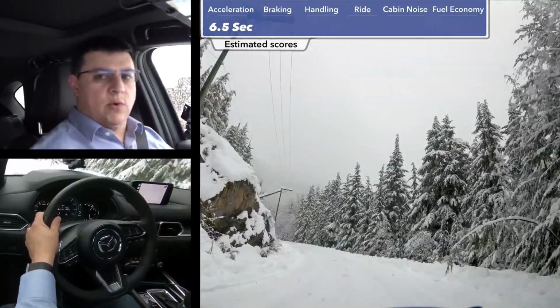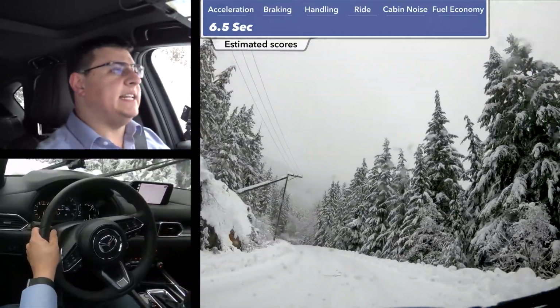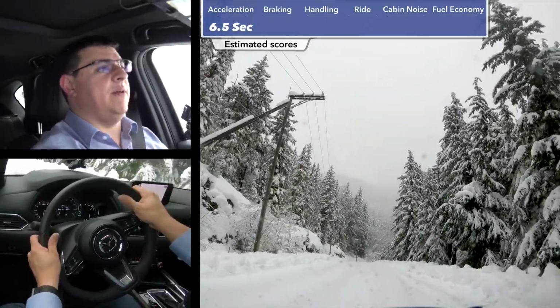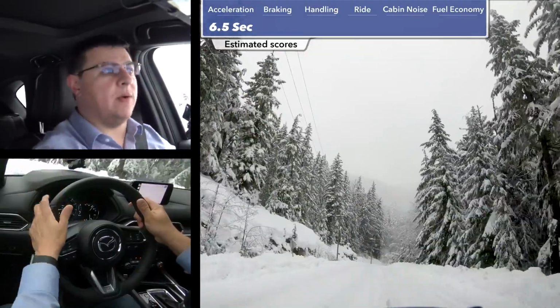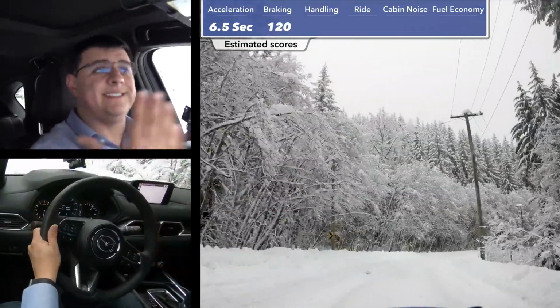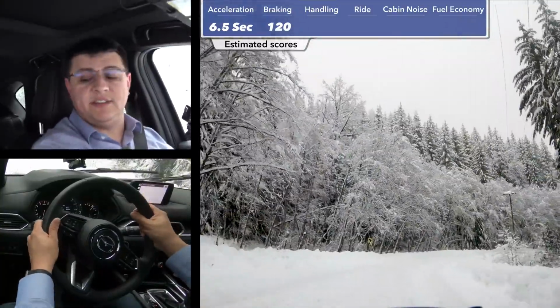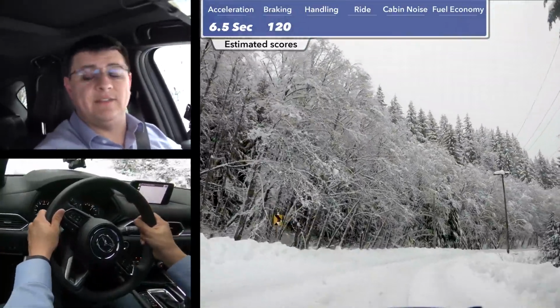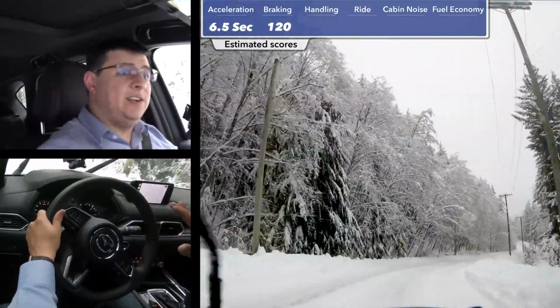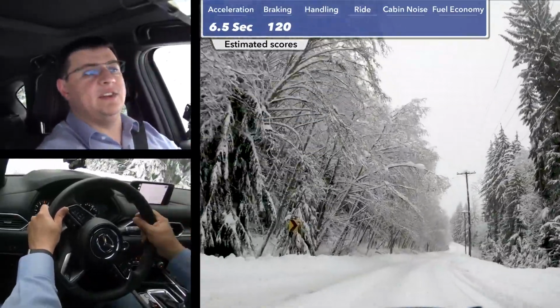The CX-5 is a horse of a different color because the competitive set is very different here. The Toyota RAV4 doesn't have nearly this kind of power. This also has significantly more power than we find in the Honda CR-V. In this particular segment, we have entries like the Tucson with its 1.6-liter turbo that'll get you 0 to 60 in 7.2 versus 7.3 for the CR-V turbo. This is likely going to be about a second faster than those entries.